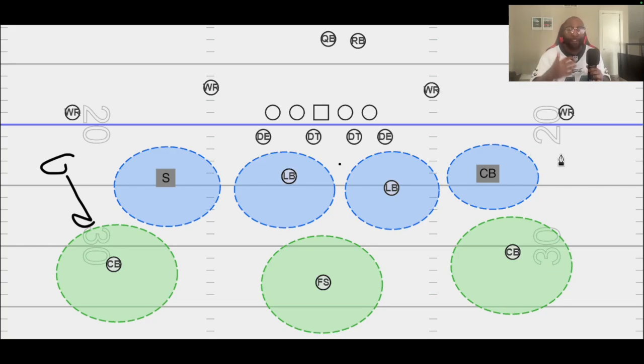And you'll have this idea of, oh no, why are our corners playing 10 yards off the ball? What are we going to do? We can't stop underneath routes. That's why people don't run just stock Cover 3. But that's the idea for the corners.